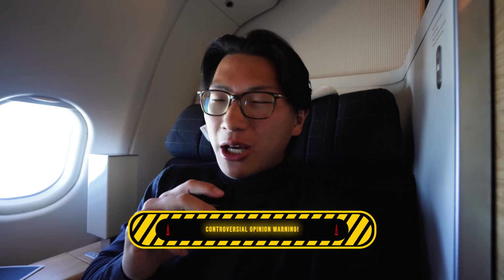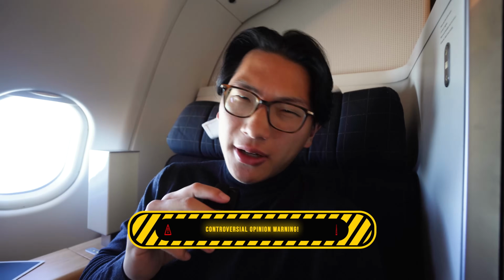Now, I have to say, I'm not always the biggest fan of Italian food. Not that I don't like it, it just wouldn't be my first choice. Here on this flight with Swiss First Class, some pasta, some truffle, it really is very decadent, very enjoyable, and I am having a hell of a flight so far.